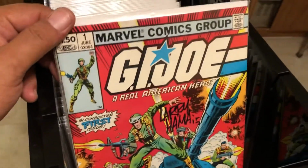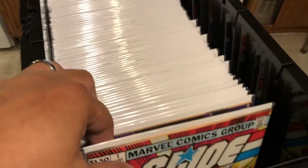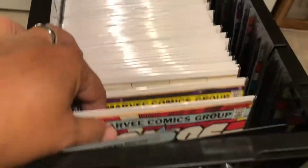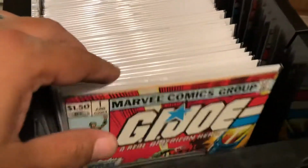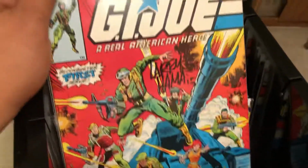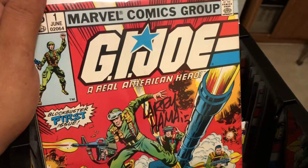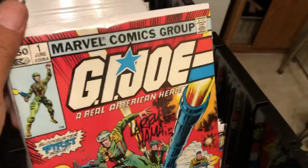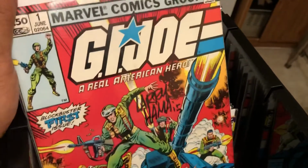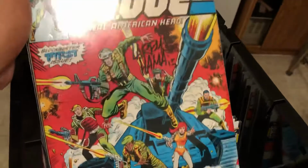Larry Hama, the writer for the vast majority of these issues, is an awesome individual. I've met him several times at conventions, and he signed several of these issues, and it just makes them very precious to me, so I'm very glad that these survived. I love reading them. I've probably read through this run about 5 or 6 times by now, and I'll probably do it again. Just love the story.